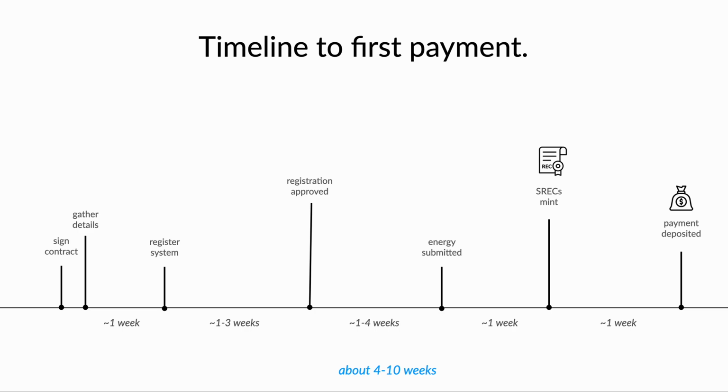Once the tracking system has your energy and you've accrued enough energy, 1,000 kilowatt hours or 1 megawatt hour, to make an SREC, those SRECs are minted and they're downloaded to your account. And that's when we, the aggregator, will be able to sell or transact that REC and thereby send you the money and get that money deposited into your account. It takes about 4 to 10 weeks. And again, sometimes the first payment can take a little bit longer. Depending on your plan, you might be getting payments monthly or bi-monthly or quarterly and possibly yearly, depending on what plan you're on.